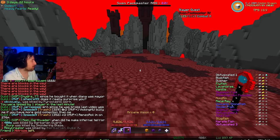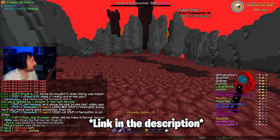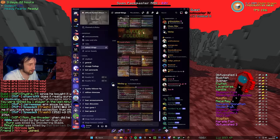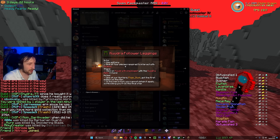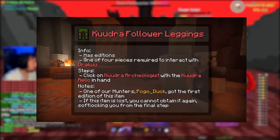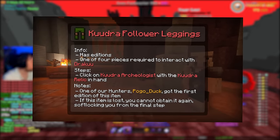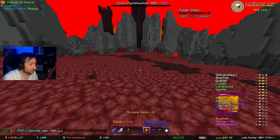That's all I know. So I am in the official Hunter's Discord, which has guides on how to get the stuff right here. So here's the leggings, which we're going to go ahead and get right now. This says that it's one of the four pieces required to interact with Draku. I need to click on the Kudra Archaeologist with the Kudra relic in hand. So let's go do that.